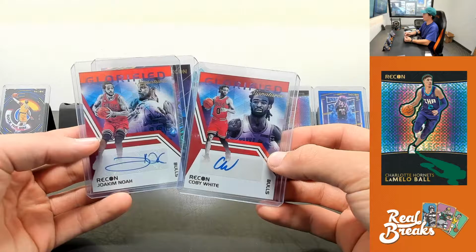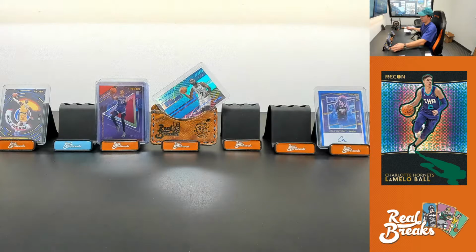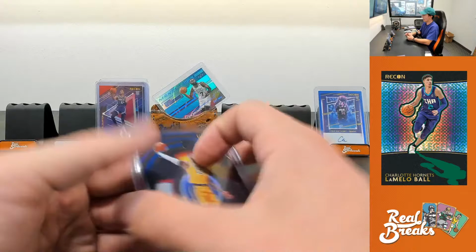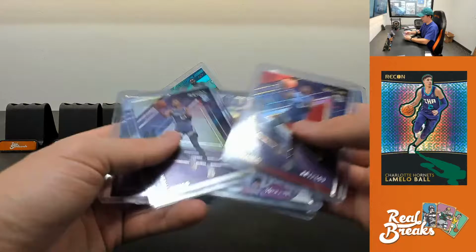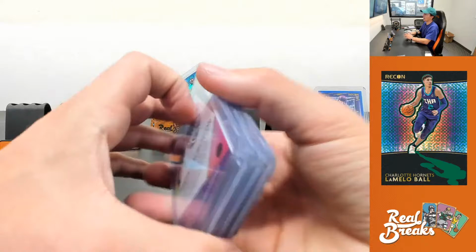Ja Morant, Recon, future legends, purple out of 49. Grizzlies going to Venkat Devereddy. The LeBron James, rock the rim, blue out of 99. Lakers going to Chris Nelson. The Kings with a great break. How much? Let's see, a ton of Halliburton. We got 2 base, 2 future legends, 1 rookie insert, and then the red out of 199. So a stack of Halliburton for the Kings and Jason Price.